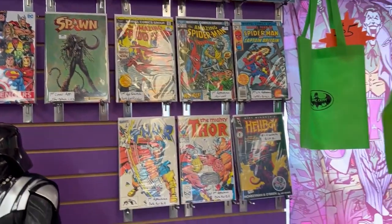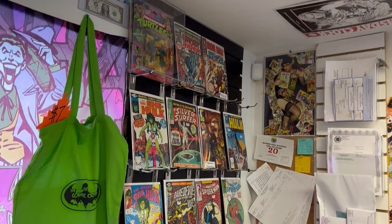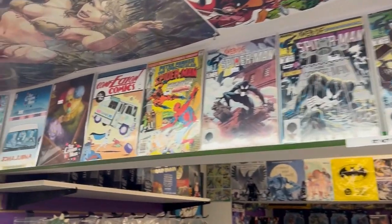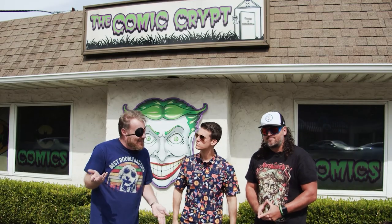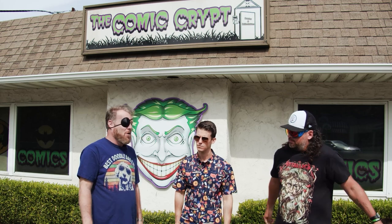Moving into this store's wall books. They had the wall, which was where their solid books were, and then the trim of the whole store was all wall books. There were some major keys up in that little trail of wall books. We often say if you buy a wall book from a store, then the store probably has a good wall book section. We bought some wall books today. Fairly priced too, I would say.